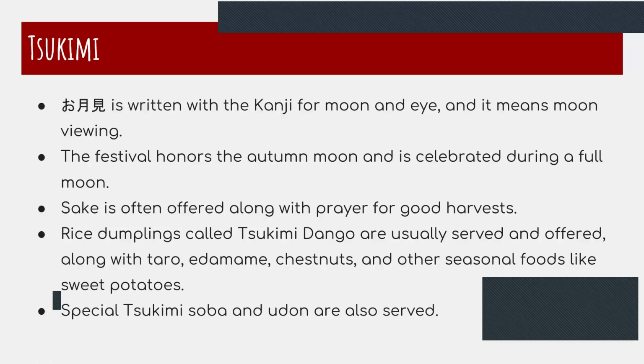There's also traditional soba and udon, which is kind of like a normal dish, but you crack a raw egg on it. It's just better with the raw egg, yeah. The raw egg is supposed to look like a full moon. You know, it's white, it's bright, and that comes there.